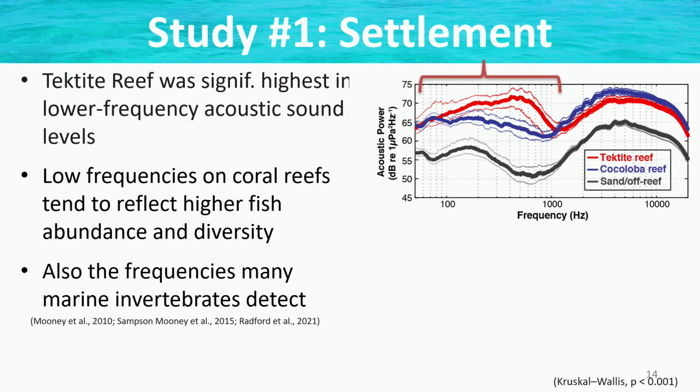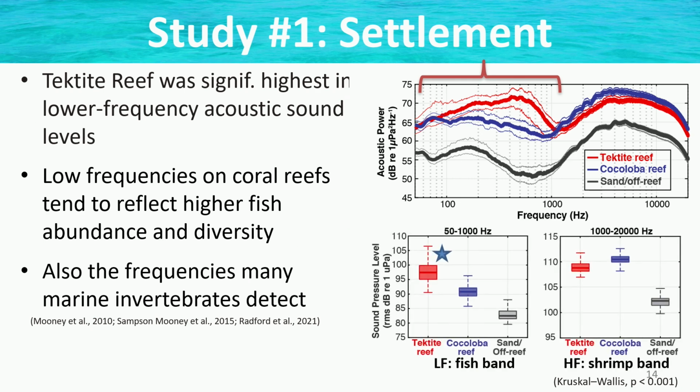Acoustically, when we look at those reefs, the y-axis here again is acoustic power, essentially the sound level compared to frequencies. Tektite is highest in its low frequency acoustic sound energy, and that low frequency again is where the fish sounds are. So the fish are generating that low frequency acoustic energy. They're significantly different in the low frequency fish band. If you look at that red Tektite on the left, that's higher in the low frequencies, but in the shrimp bands, where the snapping shrimp are, there's no difference. So we think the coral larvae are really responding to the fish sounds, not necessarily the abundant snapping shrimp that are out there.